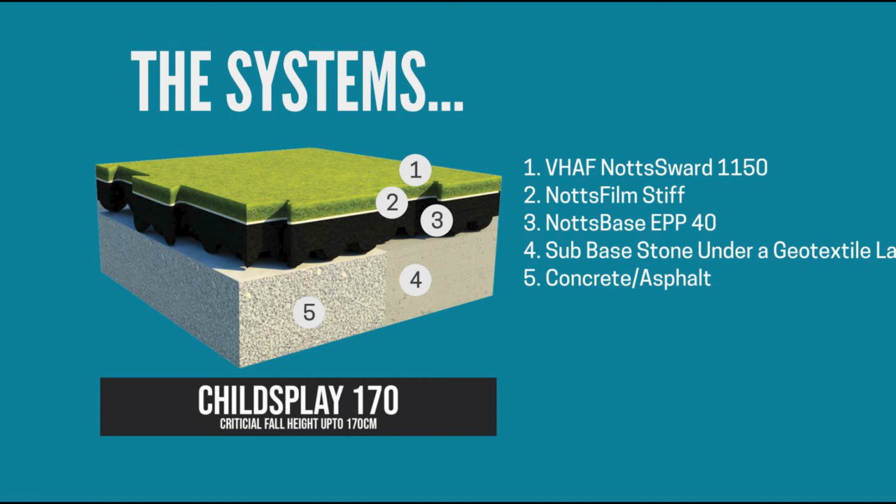Now you might recall that I mentioned that we use expanded polypropylene shock pads in our play systems, and you might be thinking, well, so far I've not seen those yet. Well, this is where the EPP systems kick in to provide critical fall height from 170 centimetres right the way up to 3 metres. These systems are used under larger play equipment like swings or climbing frames or slides.